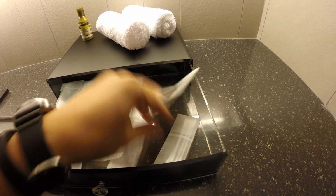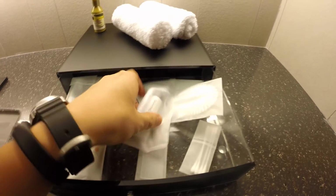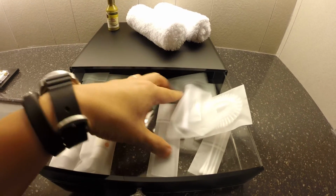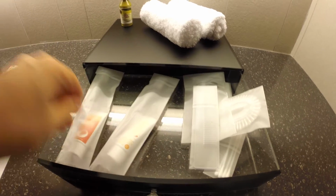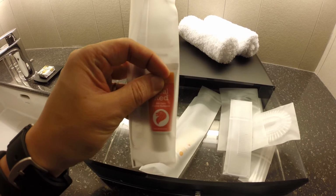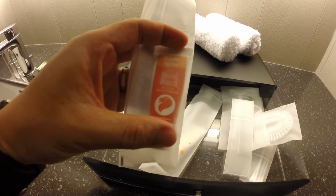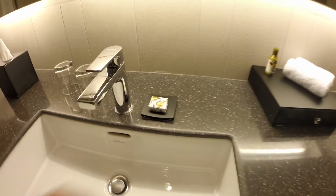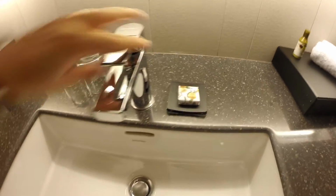This drawer, we got cotton buds, we got shower cap, sanitary bag, shaving cream that's as big as a toothpaste, cheap plastic comb. What do we have here? It looks familiar. Hey, guess what? It is anti-cavity fluoride toothpaste made in Singapore. And we are in Malaysia. Well done, Singapore. 1-0. That's interesting packaging for soap.